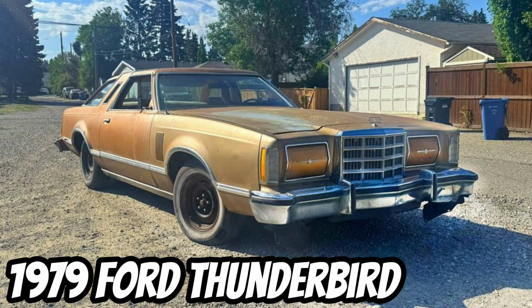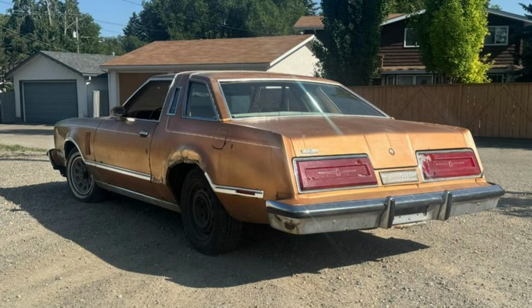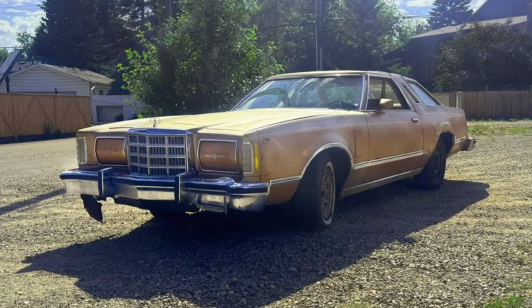Number 6. The 1979 Ford Thunderbird, priced at $870. This is the cheapest car in this video and has been neglected for 15 years before the owner revived the engine. Recently, the owner has repaired the car with some new parts so it can run, though it is not fully roadworthy yet. The car is quite rare and interesting to see running again after nearly 2 decades.